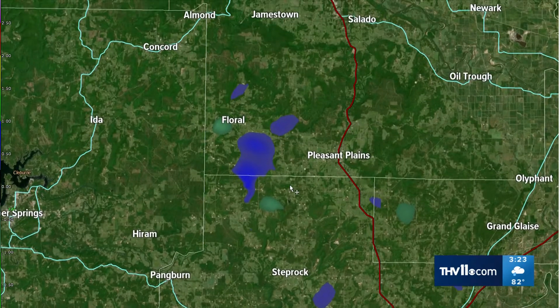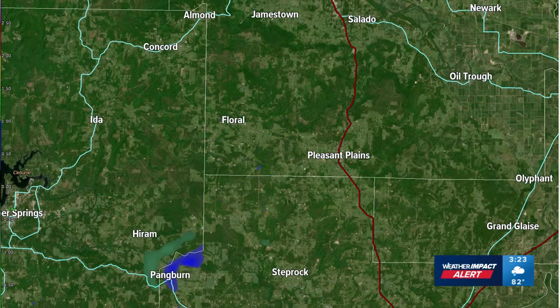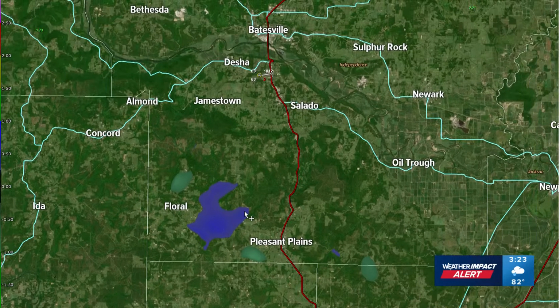Now the one to the north, let's see how that one has evolved, because that one is still maintaining itself. There's still some blue there. So I would just watch out as this cell makes its way towards Salado, Batesville, Sulphur Rock. The front is getting pretty close to that area. I was going to say, it's probably riding along the front. And when you have a cell that rides along a boundary, you've got to watch those very closely, because that can enhance the intensity of the cell and can give them a little adrenaline shot for the most part.